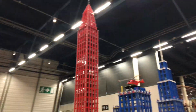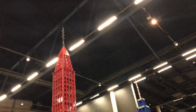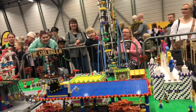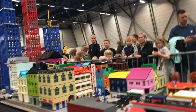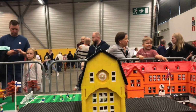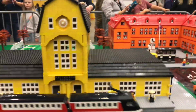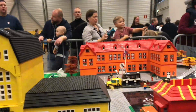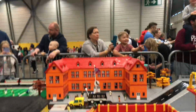But these skyscrapers, they're big, they are massive, they are impressive, but they feel a little bit empty. I know that it would be really expensive and hard to make them so massive and so great, but then they feel a little bit too empty. And here we have the really nice school in orange, and in yellow we got a train station. And here we have the McDonald's.